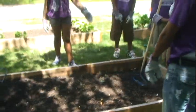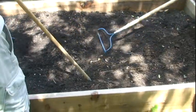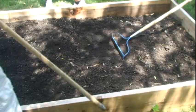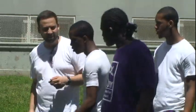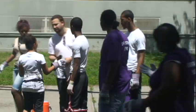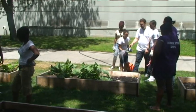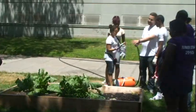We started off with the beds. Mike showed us how to rake and even the soil. It was way easier than we thought. Next, we learned how to water the plants. Really, how you want to water is like this. Everyone thought they knew how until Jonathan showed us.